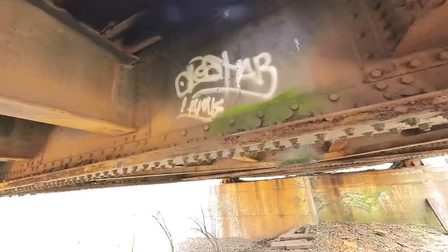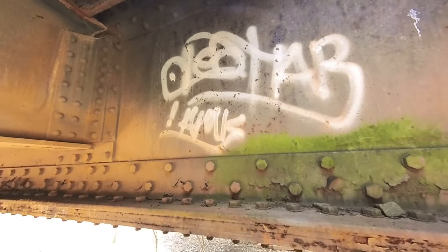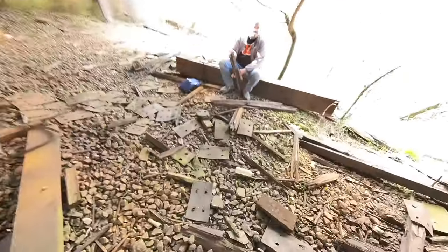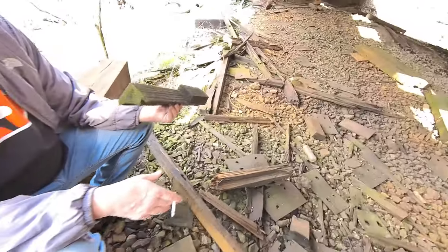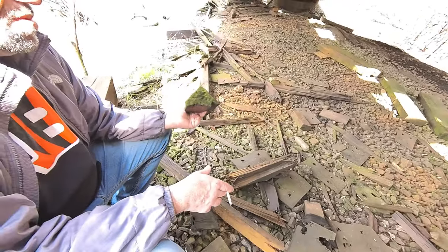Look at this piece. Look at this piece. That's old truss.